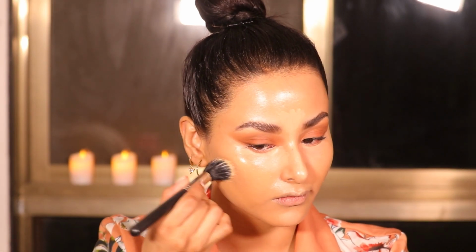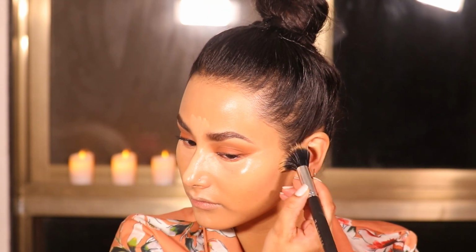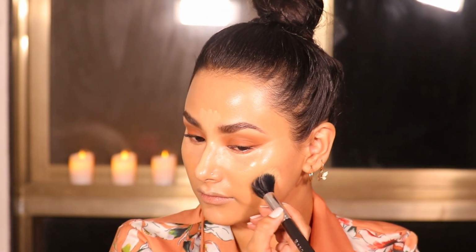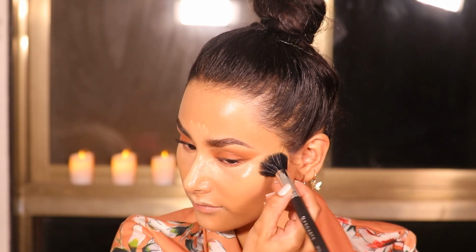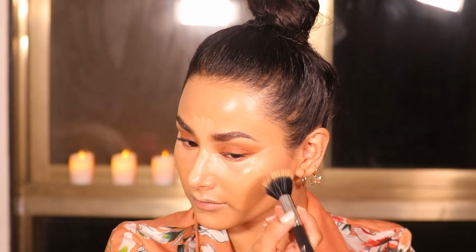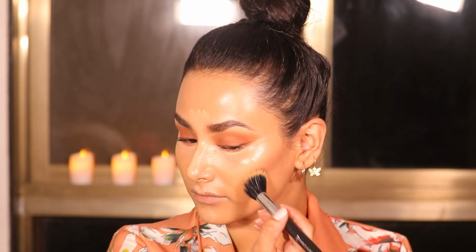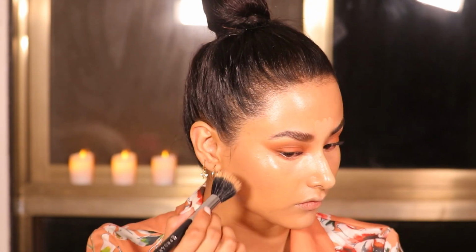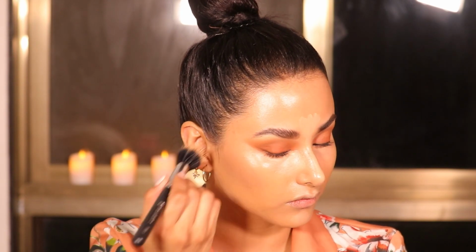Make sure you do not put these darker colors directly on your face. You can get stained. You can correct it, but it's going to be tough. That's why always put the product on the back of your hand or in a palette and then use it. That way you're going to make fewer mistakes. Make sure the concealer is blended well.